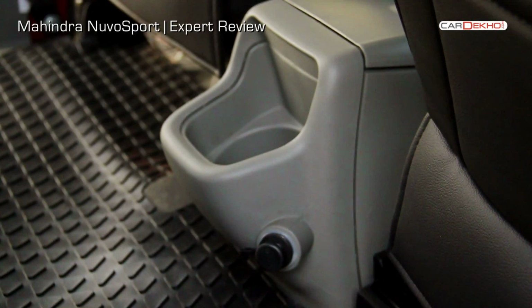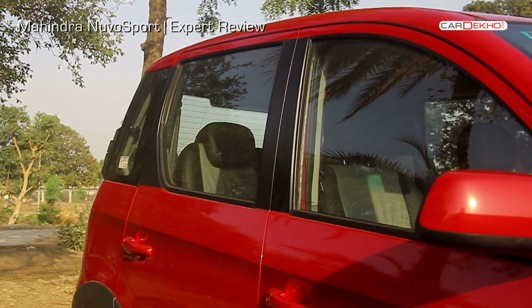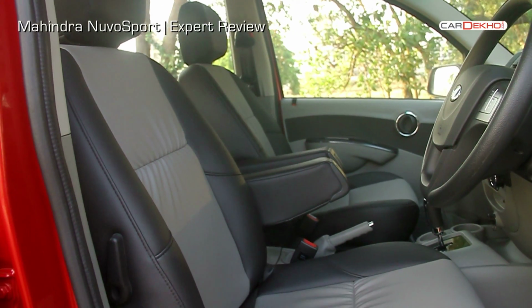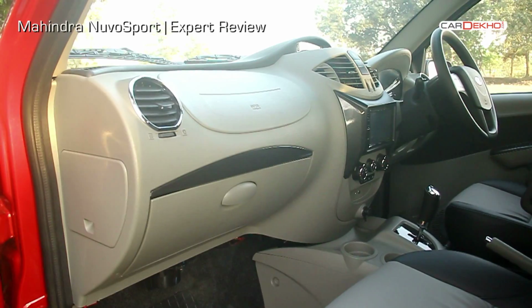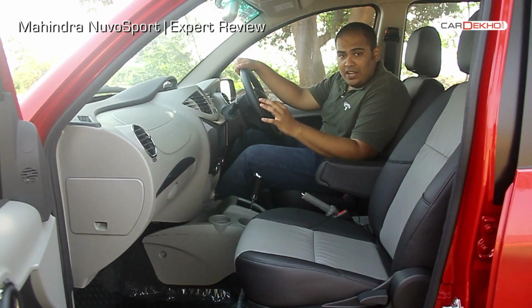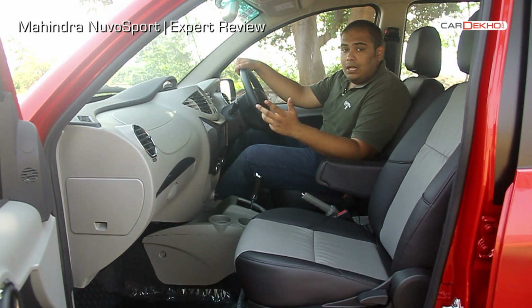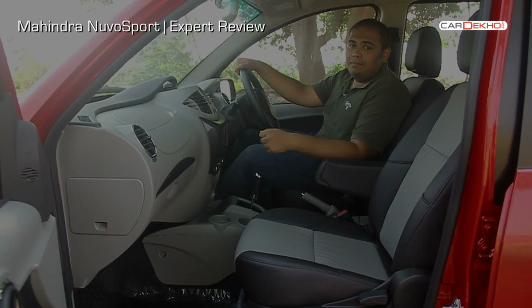Second, the NuvoSport does need a rear AC. As you might have noticed, the glass area on the NuvoSport is huge. Couple that with the dark faux leather upholstery, the cabin does tend to heat up a lot when you leave it under the sun. A rear AC system would have definitely helped cool the cabin down quickly. Now, let's take it out for a spin.